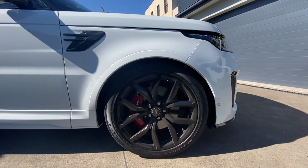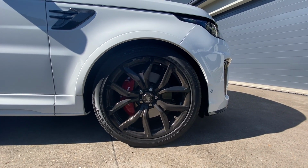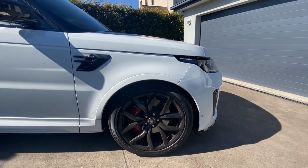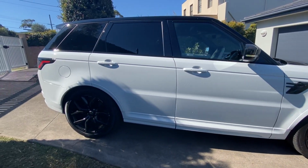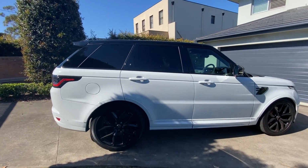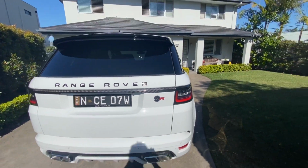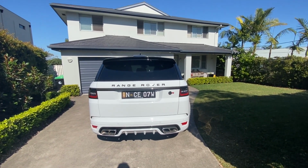You get 22-inch wheels on the SVR, and it's got some grip, let me tell you. They're Continental tyres, massive brakes. Talk about the brakes in a minute, but I'll give you a view of that car from around the back. I mean, it still looks very contemporary. I left the engine running, I'll show you in a minute why.